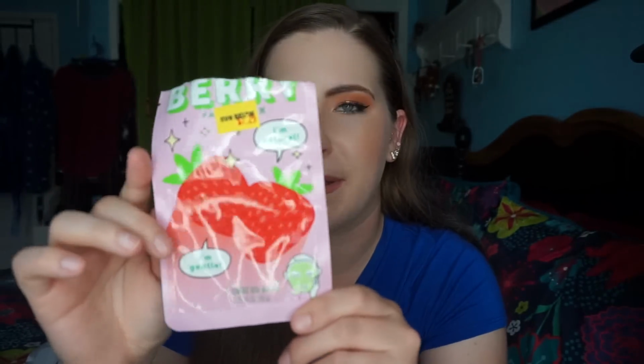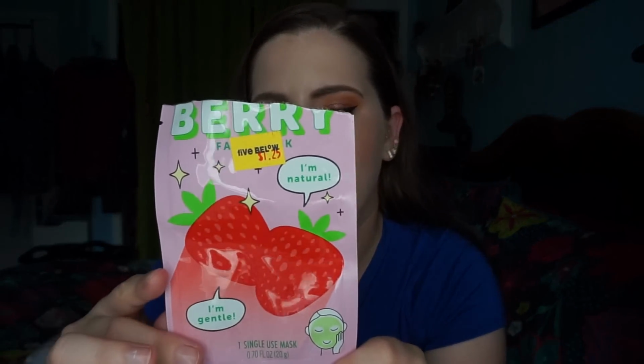but I used up one of these sheet masks. I got this from Five Below. This is like a berry sheet mask, and this is what the packaging looks like. If I can find the actual name, actually I think it's called Taste Beauty, not really sure. And this smelled nice. This was like a strawberry mask. But I do think this made me break out fairly bad.